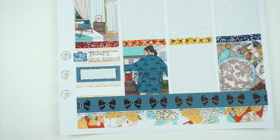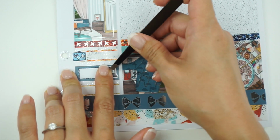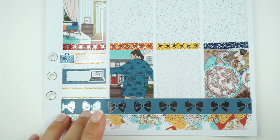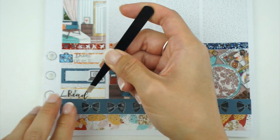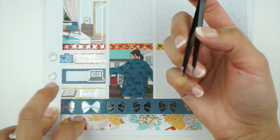I am actually not going to be using a Disney kit, which I normally would always use over whatever time of the year it is, but I already planned out my Halloween kits for the fall, so I am not changing my lineup. I actually don't have a Disney Halloween kit. I know there was one that came out, but I didn't want to get another Halloween kit, so I'm just going to be using a regular Halloween kit for that week.